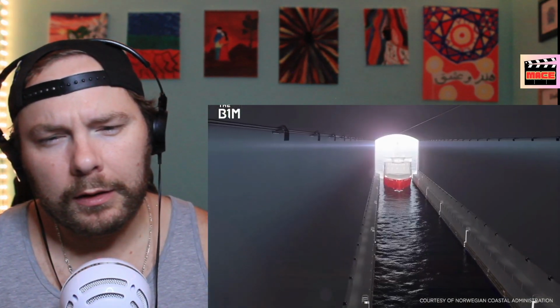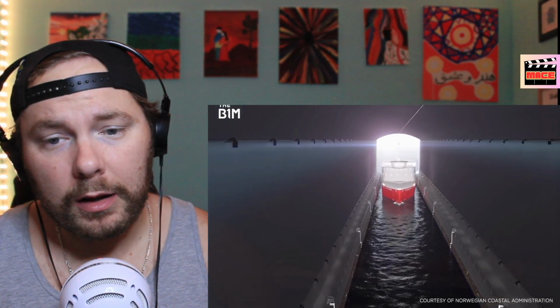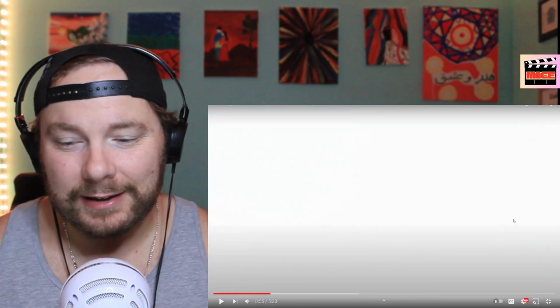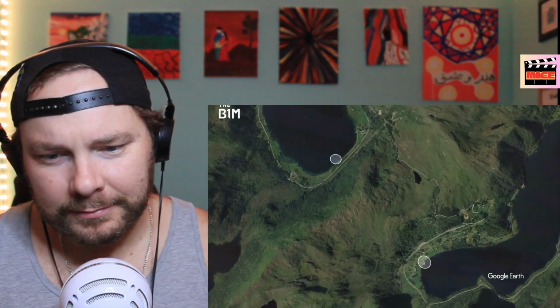The world's first full-scale tunnel, big enough for a cruise ship. It's been talked about for years, but now the Stad Ship Tunnel has finally been approved, and work will start in 2022. It's like some Lord of the Rings type stuff here, like a tunnel through the mountain. Costing over $300 million and taking 3 to 4 years to complete.